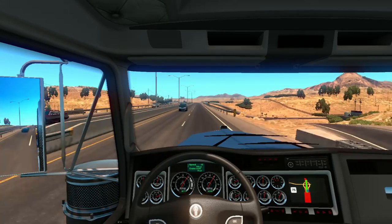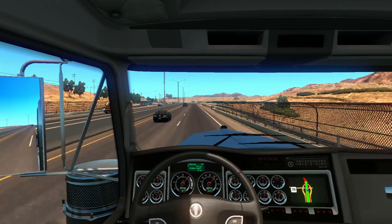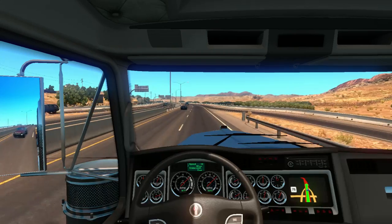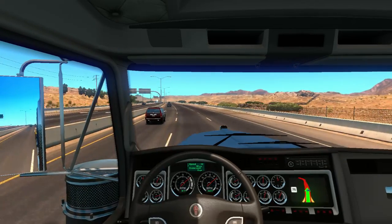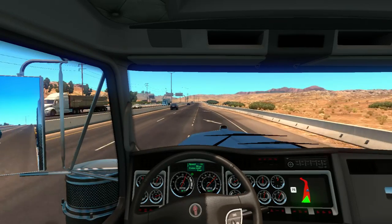Alright. Is that that Mustang we hit? I think it is. Sorry. I apologize. Sorry, I just jerked the wheel over. Somehow took my turn signal, and we're in the wrong lane. Get back over.